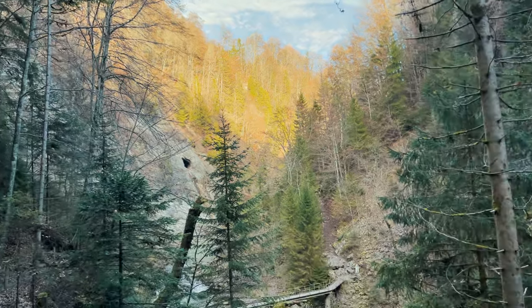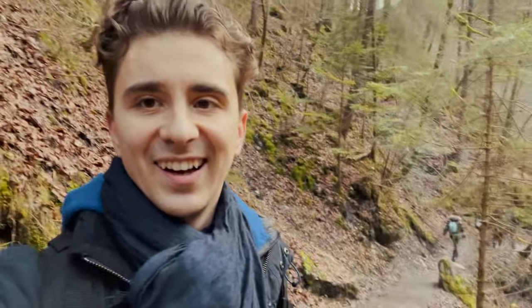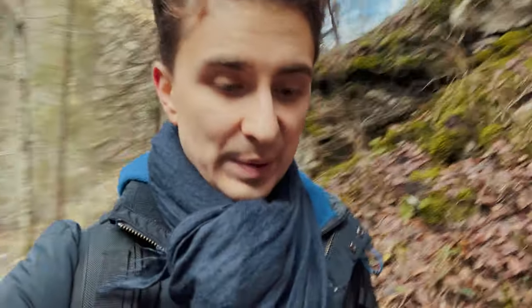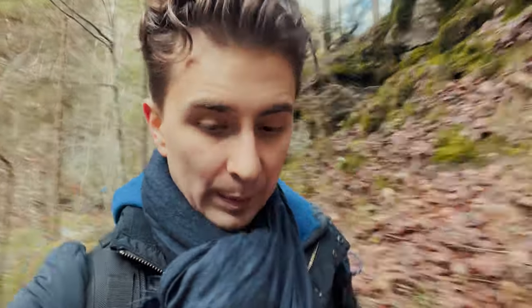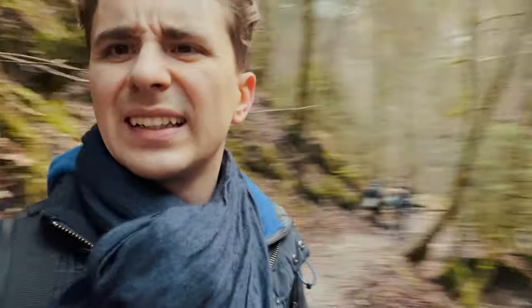Wow, it's an absolutely beautiful hike. The air is so fresh. Wow, really epic. Absolutely epic. I had no idea that this exists actually so close to Geneva. Feels like Canada, I guess, a little bit.